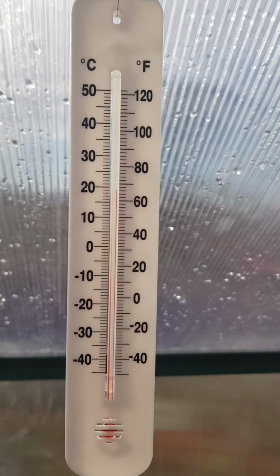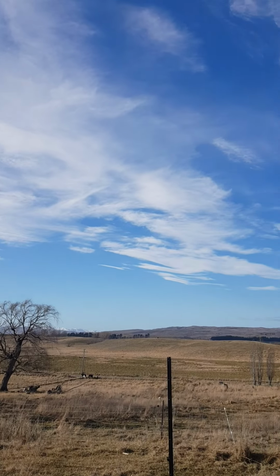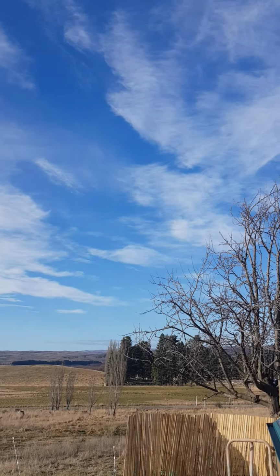Toasty, toasty. Well, good morning. Welcome back to another beautiful day in central Otago. One day's perfect and the next is even better.